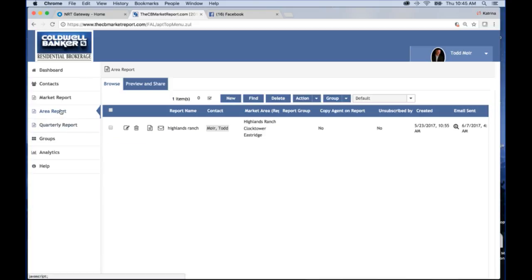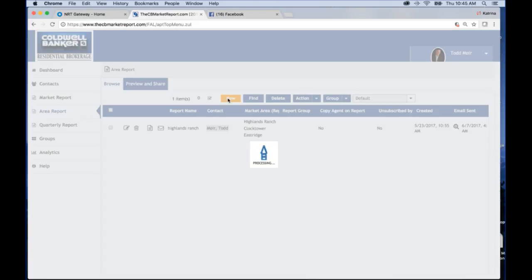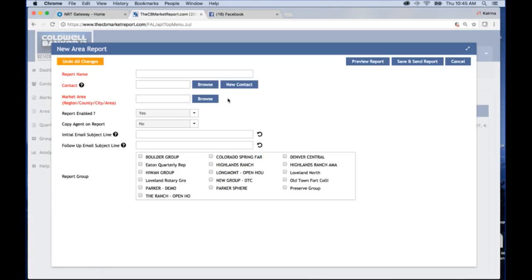So now we're going to do our area report. Area reports are great because this really hones in on sub-areas, subdivisions. Market report, you can drill down to active inventory, active market conditions, real time. Area reports are generating and aggregating the data from the month prior. So it's month to month in a specific area.